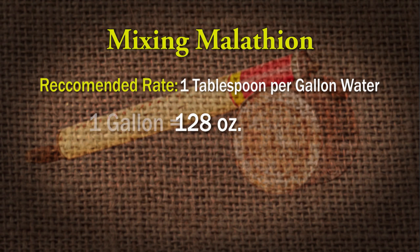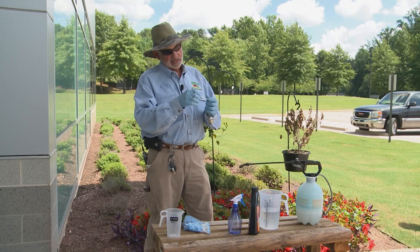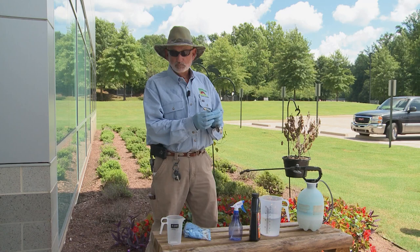1/10 of a tablespoon is equal to about 1.4 milliliters. I actually have a measuring spoon which is 1.25 milliliters, so I'm going to put a little less than my 12.8 ounces in here to make it match my 1.25 milliliters. You've got to figure all that out. It's very important to follow the label instructions.